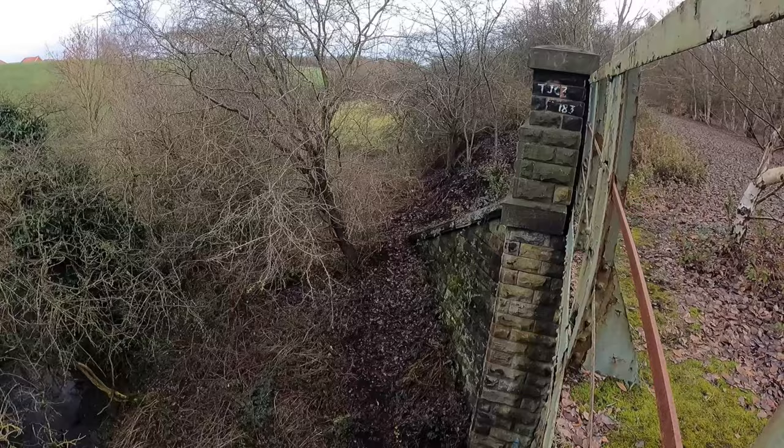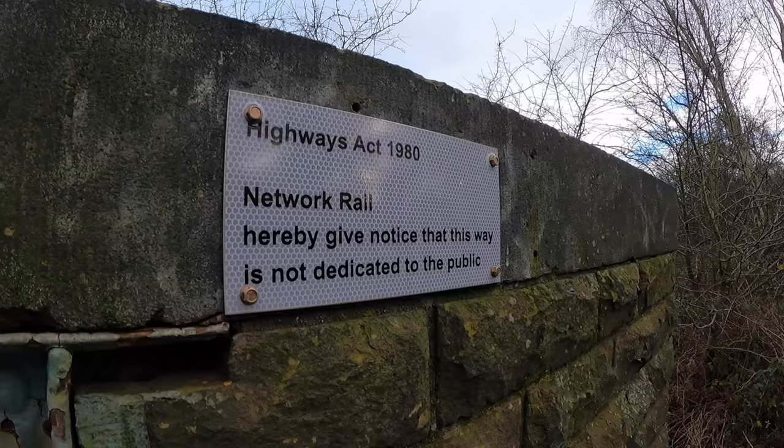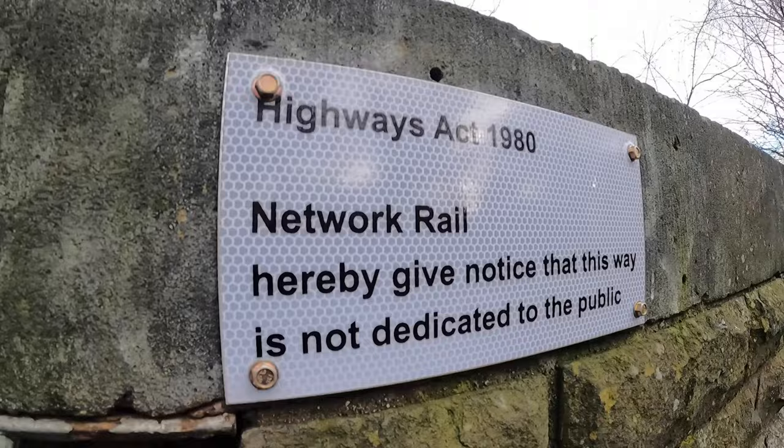One of the interesting things is the old cable run on the side there, but the signage, just how modern that is. It doesn't mean it was put in 1980, that's the Highways Act 1980, it's Network Rail. It's also got the hex pattern on the signs, and look how clean the bolts are. That looks to me almost as if it's been put in the last year or two, and I don't remember it looking that new when I came down before.